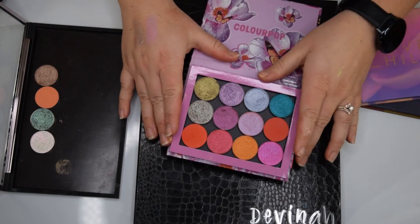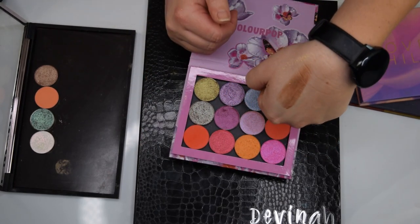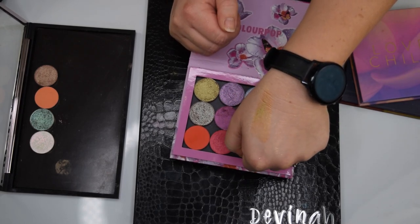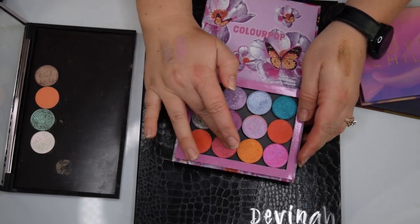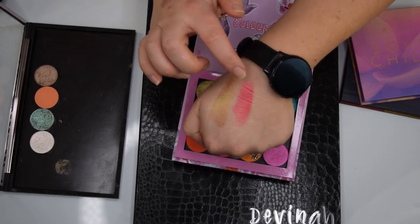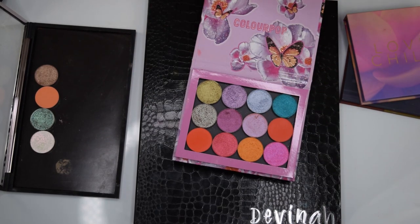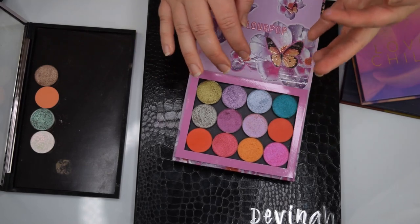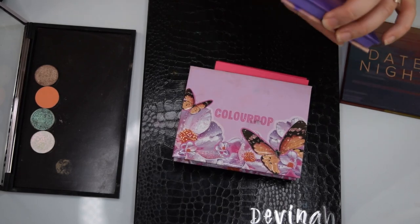Let's see. And then here's Tea Garden. We could really take a turn. There's Tea Garden. I'm not seeing anything that really stands out. Like maybe this, but I don't use these shades typically. I'm okay with keeping this just strictly for duping purposes and not needing it for a palette that I built myself. So I'm okay.